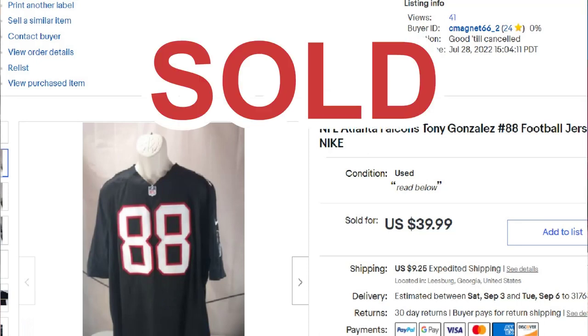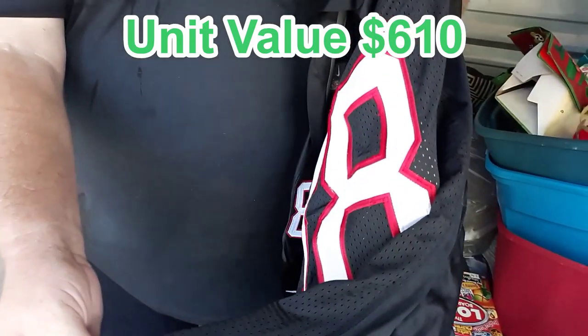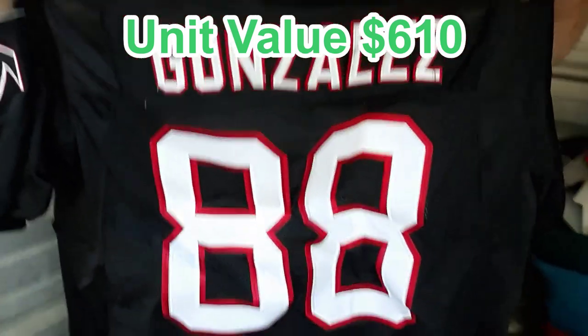A lot of times these jerseys are worth anywhere from 15 to 100 bucks on eBay. You just never know. Let me see. Does it have a team? It's a Falcon. Okay. If anybody knows who number 88 is for the Falcons, let me know.